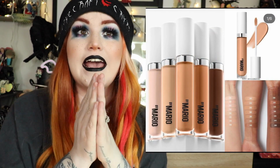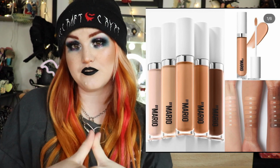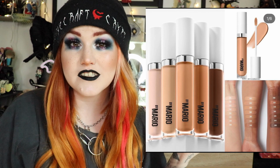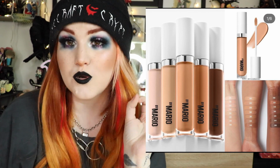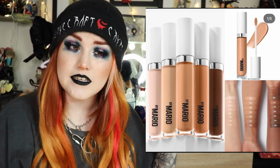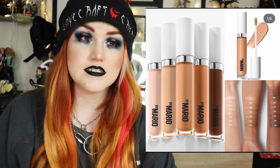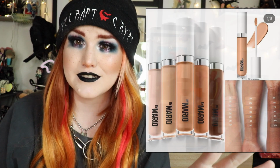There's a new Makeup by Mario concealer out. I love his foundation. It is absolutely beautiful. And this is like the same type. So this is the Surreal Skin concealer, and oh my god, it looks so nice. From the picture I'm looking at, I don't know if that's as deep as it goes. I hope he comes out with deeper shades. I am very intrigued to try this, even though I do not need any more concealers.